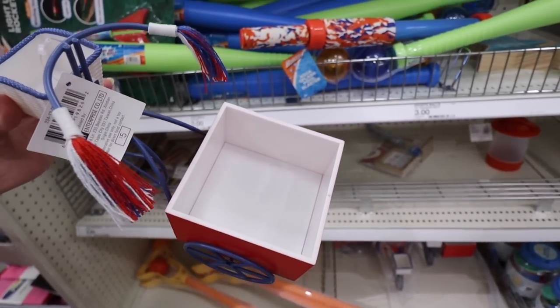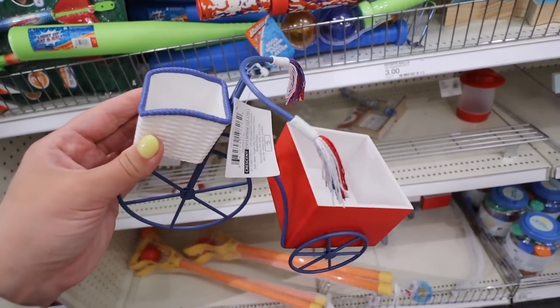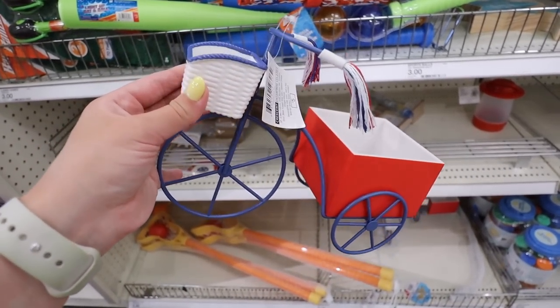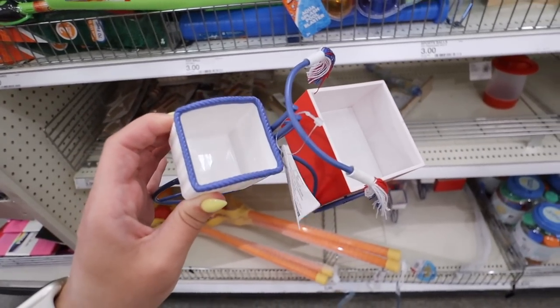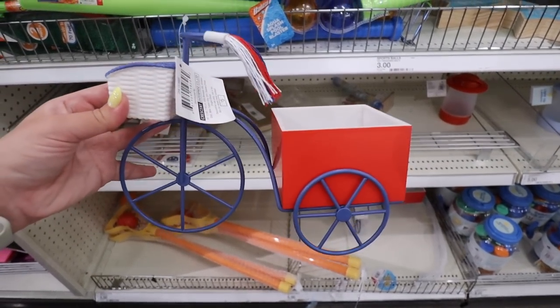This bicycle is $5. It's open on the back, so you could put, I would say, like candy, I feel like would be cute. It has the little tassels on the handlebars. Those are adorable. They're red, white, and blue, and it's just like a tricycle. This is super cute. Also, the basket is open. You can put more candy in there. I definitely have some ideas of how you could use this. This is a really fun piece.